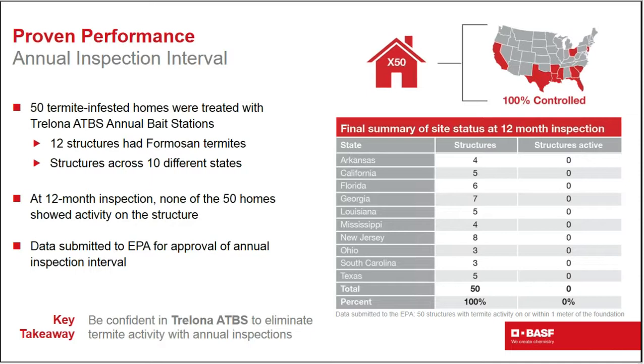We did it according to the label, which we'll go through in a second. Then we inspected those and did not change any bait cartridges, and looked at the 12-month inspection. The data we gathered at 12 months post-feeding on the cartridges was no activity in the structures, no post-treatment swarms in the structures, feeding in the stations, and then the stations were inactive at 12 months. So the colonies are controlled, colonies are gone, the houses are taken care of, and this is the data that we then submitted to the EPA for use for the new label.